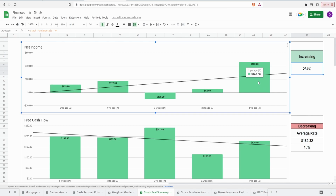Now this jump, it was pent up demand, but what really concerns me here is this 3 year ago value of negative $100.2 million. So definitely something to do more research on for this. But overall guys, I can't give this higher than like a 30% because, well, essentially this 3 year ago value at a negative is very concerning.